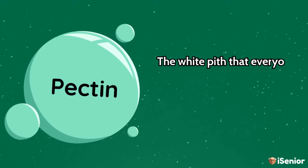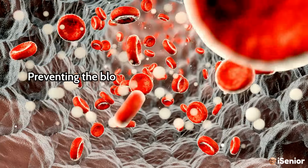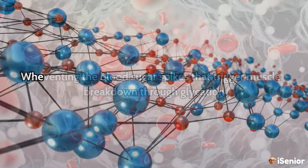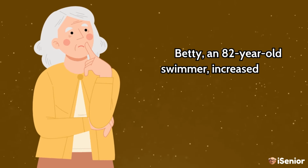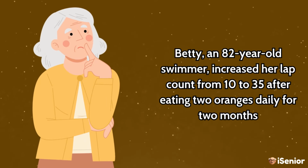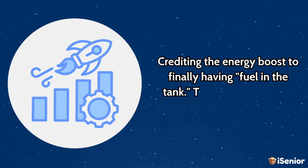The white pith that everyone peels off contains pectin that slows sugar absorption by 43%, preventing the blood sugar spikes that trigger muscle breakdown through glycation, where sugar molecules literally caramelize your muscle proteins. Betty, an 82-year-old swimmer, increased her lap count from 10 to 35 after eating 2 oranges daily for 2 months, crediting the energy boost to finally having fuel in the tank.